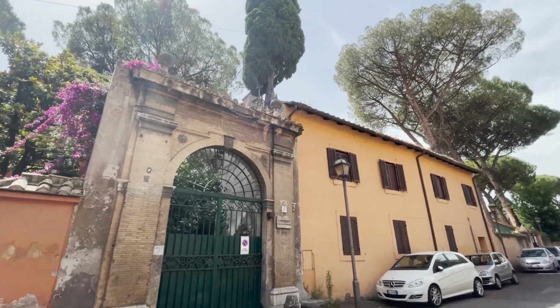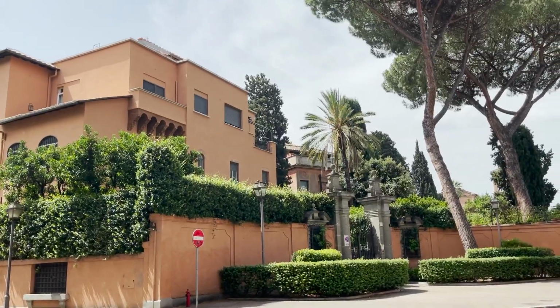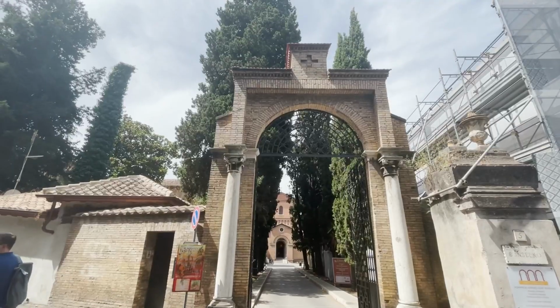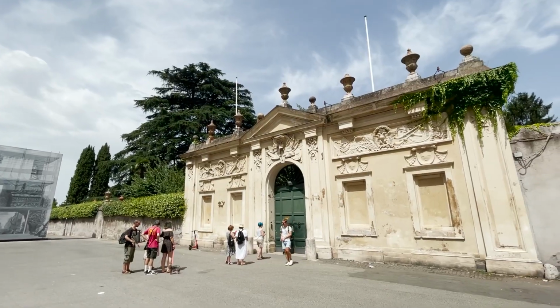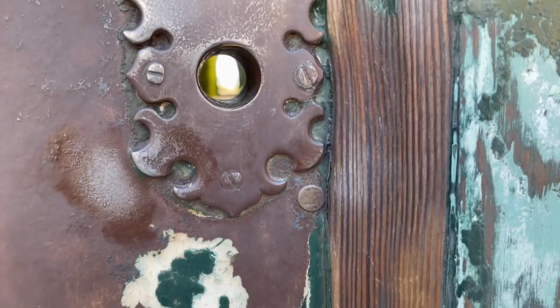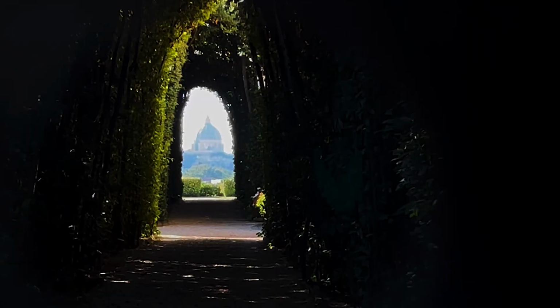Once known in ancient times as the Hill of the Plebs, things have changed greatly. The Aventine is considered one of the poshest places to live. And now for a special surprise. The famous door looking into the gardens of the Knights of Malta. Why are people lining up to look at it? Let's go and find out.